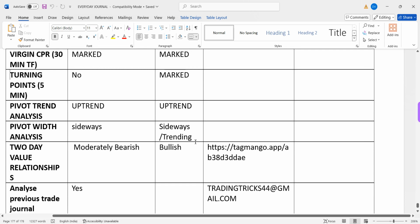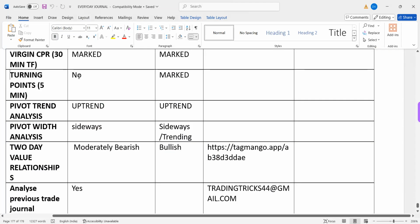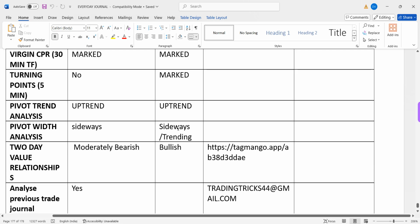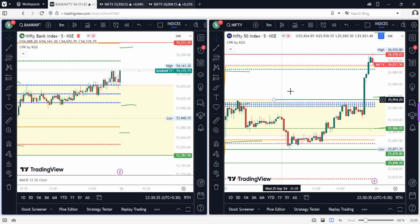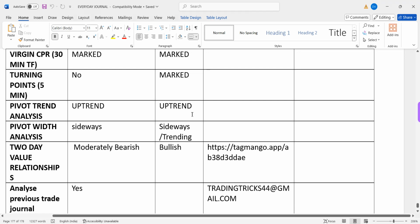Tomorrow the trend of both the indices is uptrend, and I'm expecting a sideways, moderately bearish day in Bank Nifty. So there are no such big bullish moves. This is my expectation in Bank Nifty, and I'm expecting a sideways or a trending bullish day in Nifty. It could be sideways or trending according to the situation. You have to be in the markets. If the situation suggests a trending day, you have to act on that. So this is the pre-market analysis for tomorrow.